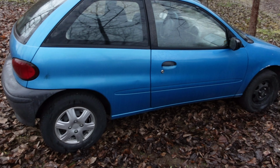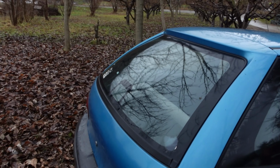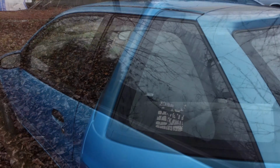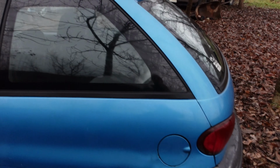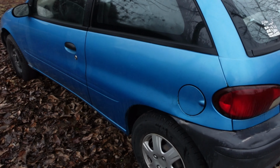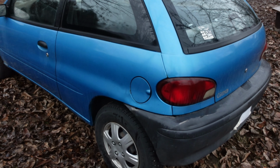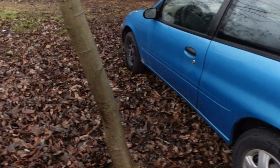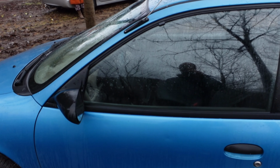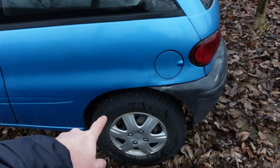So the reason I got this car is to save money on gas and to save the miles on my truck, because I want to keep my truck for a long time. I also want to keep this car for a long time, so I can keep the miles off my truck. Sometimes I have to make trips to go get parts, and if it's just a few plumbing parts, I don't need to bring my whole truck. So it'll be good.